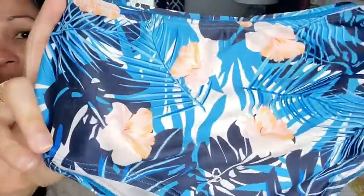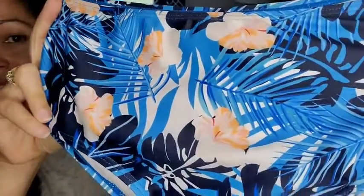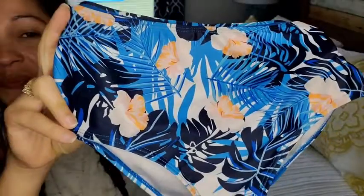And she is 5'3". She is about 90 pounds, I would say. So she's pretty tall and slender and 11 years old. And this extra small fit her perfectly. I'll give you an up close look at that pattern as well, because it is just so pretty.